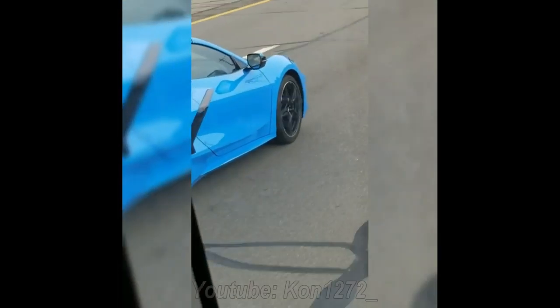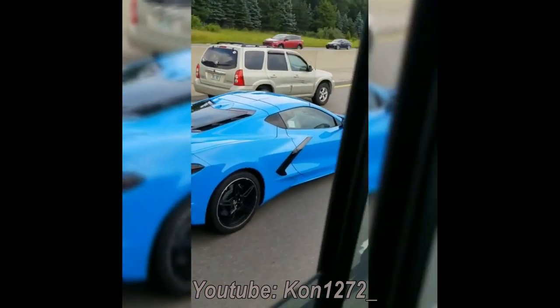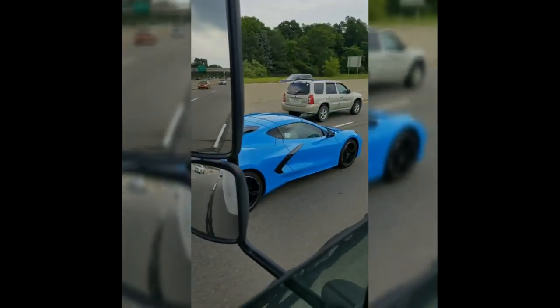New Vette out here, rear engine, mid engine. I'm in a traffic jam, so I get a good video of it. Check it out, y'all. I shouldn't be having this camera in my hand while I'm driving. I want y'all to see this.